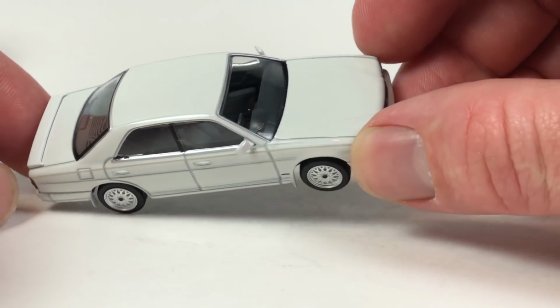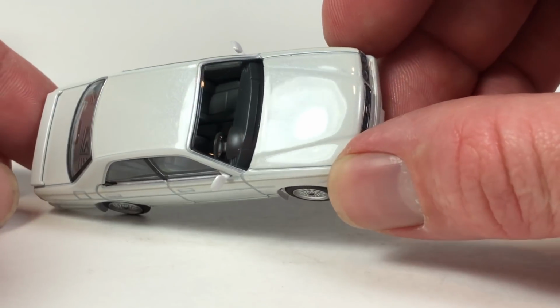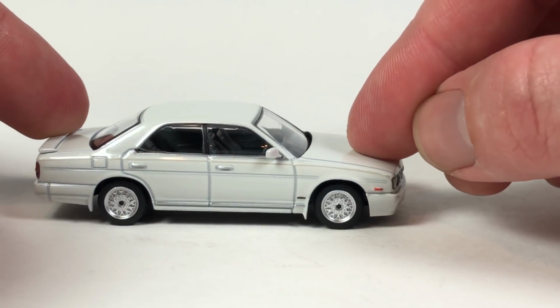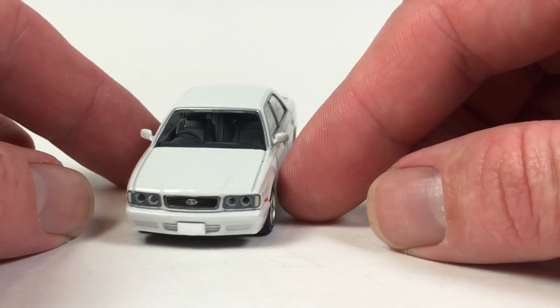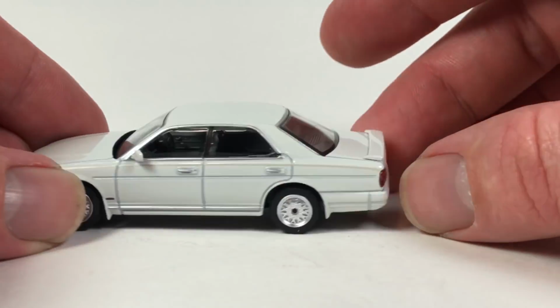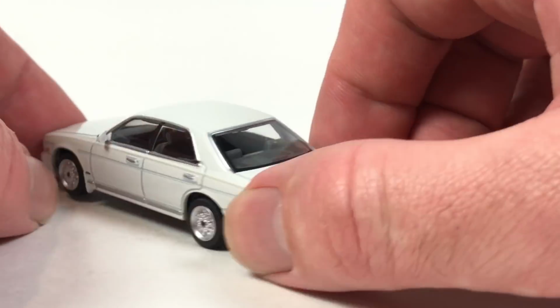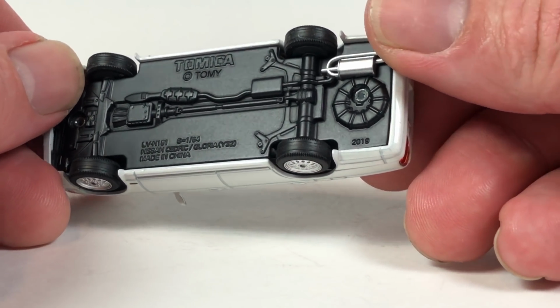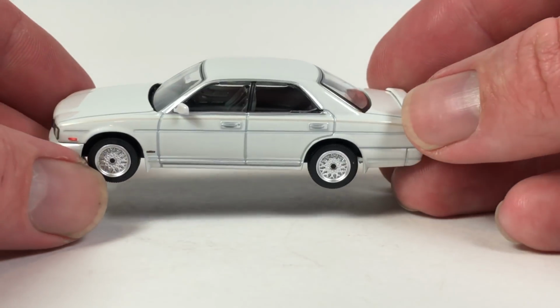And nice pearl-ish white color. Wheels look good. Again, rubber tires. It's got suspension. And since this car is the version A, I mean, you can just look at the copyright date and it'll tell you if it's got one on here. 2019. So this is a recent release.